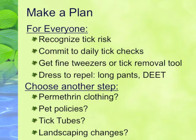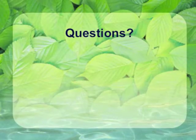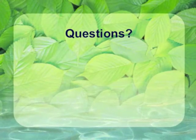And then I would suggest just consider some of the other methods that I mentioned and think about which makes sense for the next step for you and for your family. Maybe you'll get some permethrin-treated clothing, or change your pet policies, look over your pet before they come inside. Maybe you'll use the tick tubes to kill ticks on the mice, or make some landscaping changes. And all these preventive measures are listed somewhere on the handout you got as you came in. So at this point, if anyone has questions, I'd be happy to answer them.